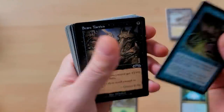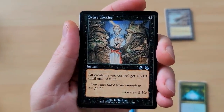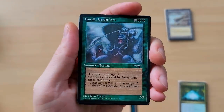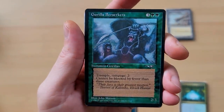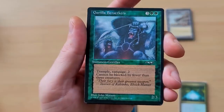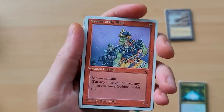Legit sauce. Ooh, we just opened an entire booster box of Exodus. $4,000 box. You guys haven't seen that. I'll leave it at the end of this video. But insanity. Oh, Gorilla Berserkers with Rampage 2. I bet no one knows what Rampage 2 even means. Ugh, old mechanics. No one knows what they are.